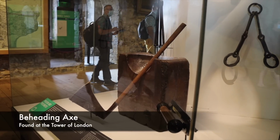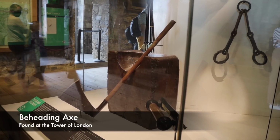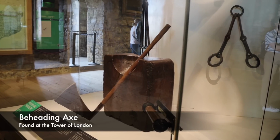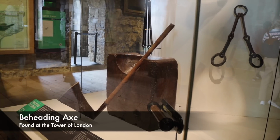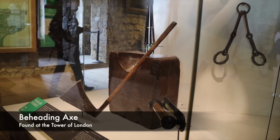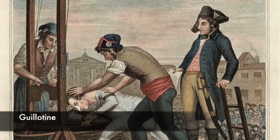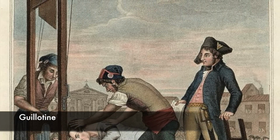But this was seen as sometimes unreliable, as axemen and executioners could sometimes make a mess of the proceedings. It took skill in the time period and a very sharp axe to perform the execution in one swift blow. But one device that rose to prominence during the French Revolution was the guillotine, which was considered very quick and reliable to execute thousands of people.